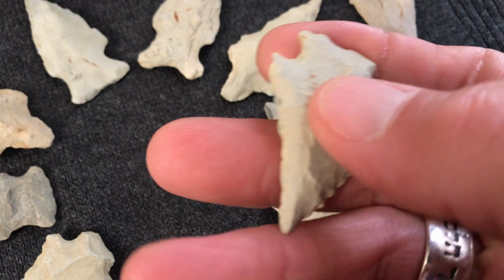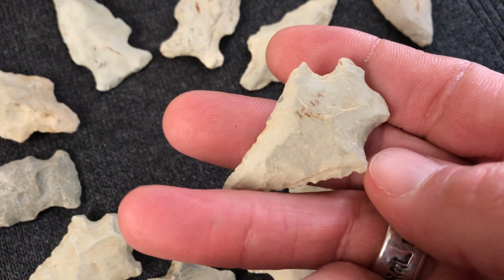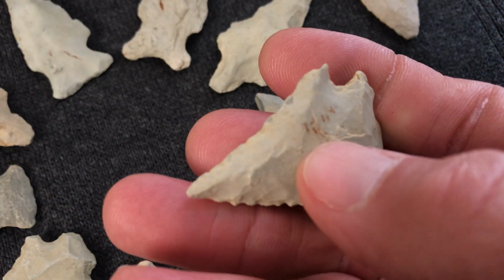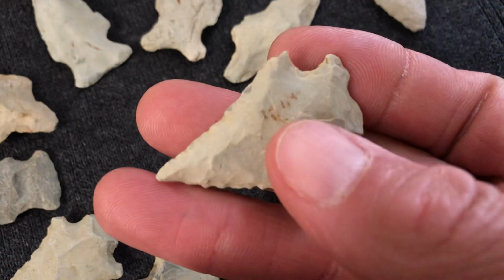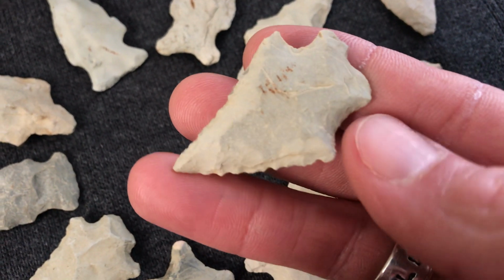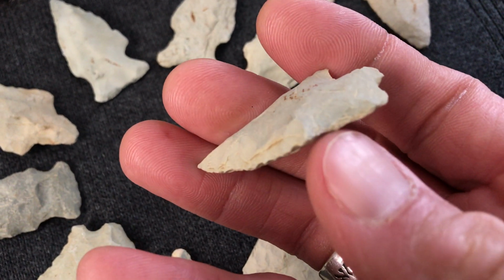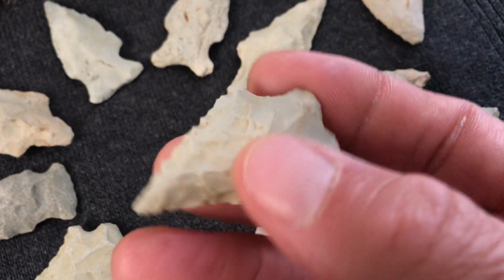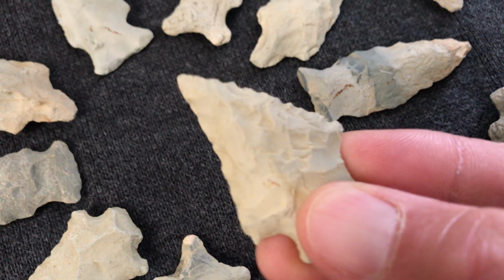You can tell how this point was taken from a flake. Cortex here on the flake at least. Edges worked on off. Here. The back slightly bifurcated. Some of you say bifurcated. Look at the serrations on this. That's what I call just made to work.